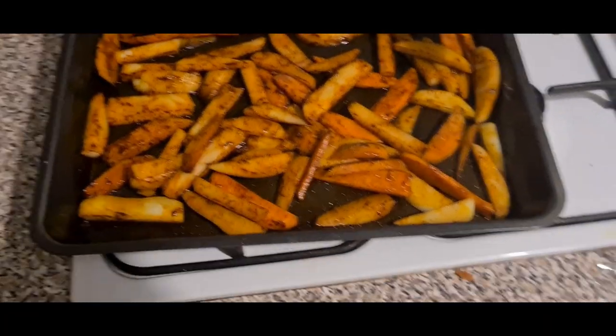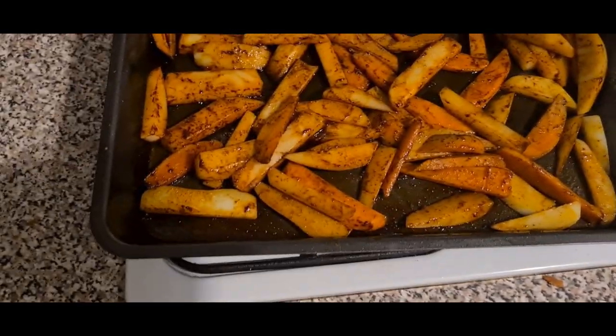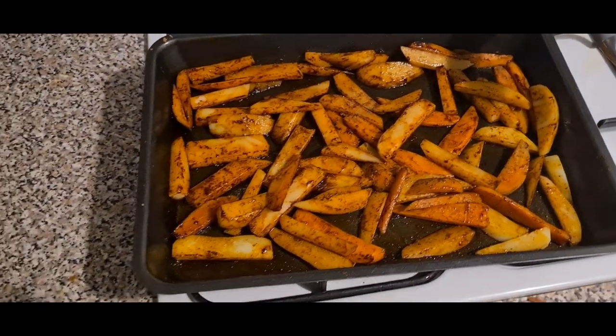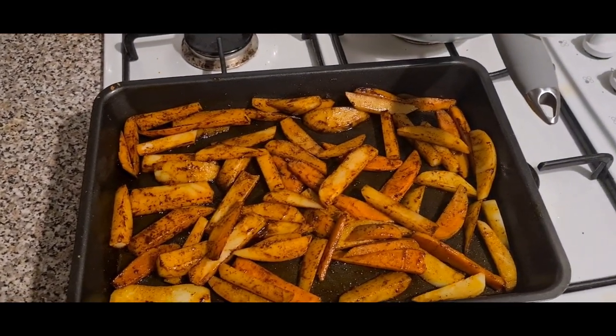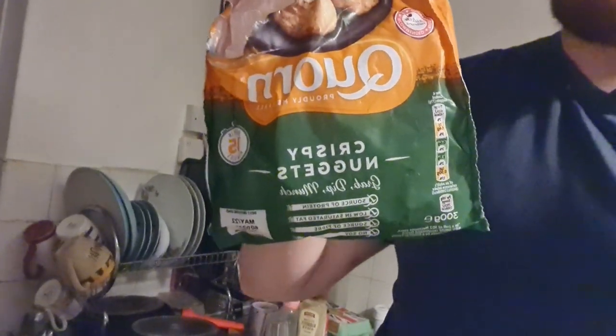And then, so there you are, guys. There's the potatoes already parboiled and now mixed in with that oil and paprika. They're looking good. I might give them a bit of salt and pepper. I'll probably do about halfway through, just give them a bit more seasoning. But yeah. So these are the nuggets that Bubba has. So they're corn nuggets, so they're not real chicken. Because I don't know if you guys know, but obviously Bubba's a vegetarian, so she has corn stuff basically. So corn nuggets, corn mints.